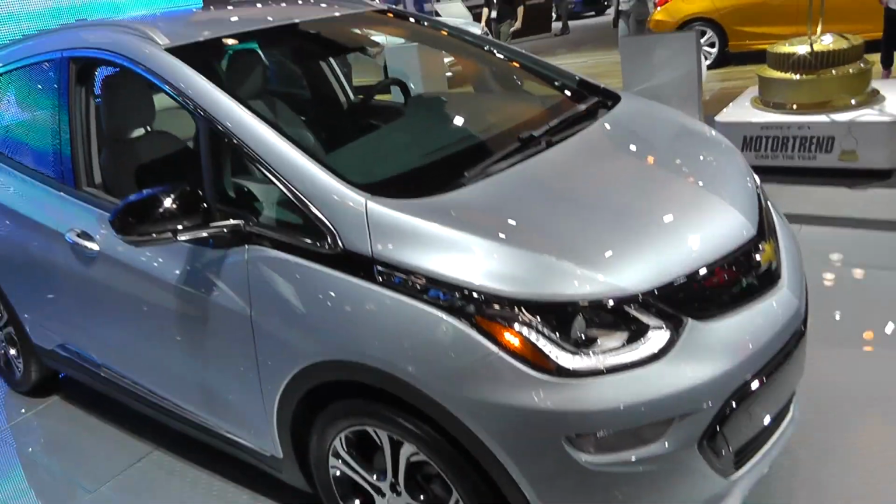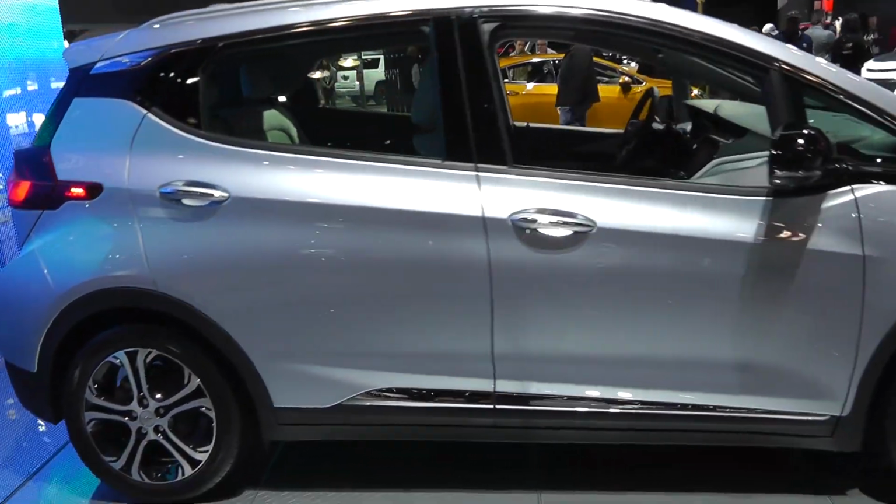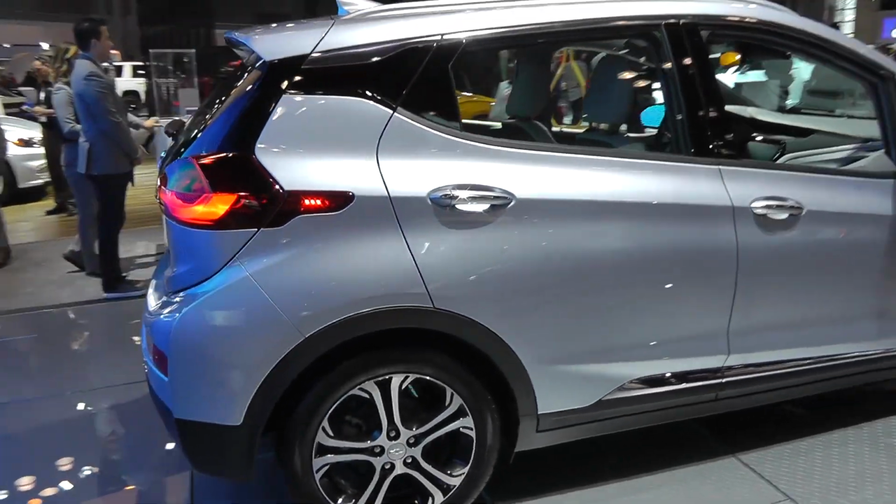Well, okay, so they took a Honda Fit and they made a Chevy from it. Okay.